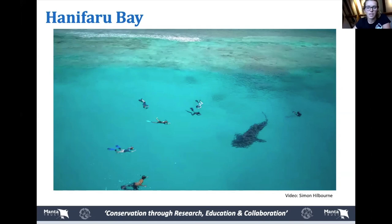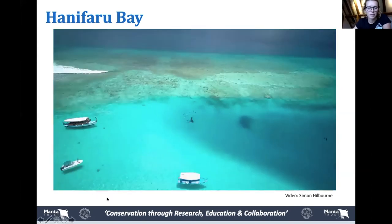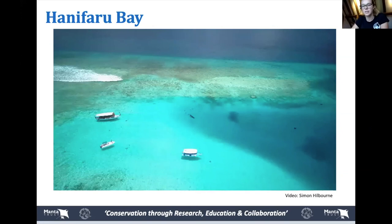And here you can see the end of the bay. So this is where the boats are allowed to moor. I mentioned that there are some restrictions that we have to follow in Haniwharu which protect the manta rays. One of these is that there's not more than 5 boats allowed in the bay at one time. Not more than 80 snorkelers, there's no scuba diving allowed, and we have some rangers which come and make sure that everybody is following the rules.